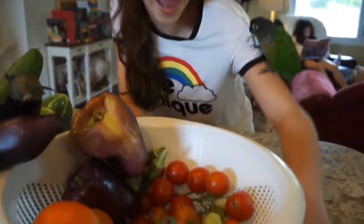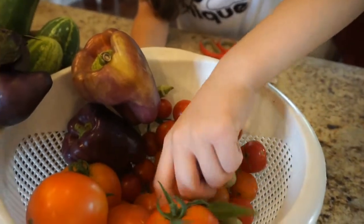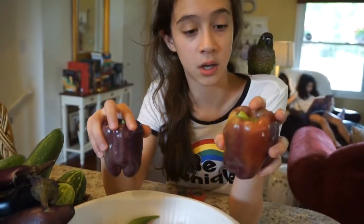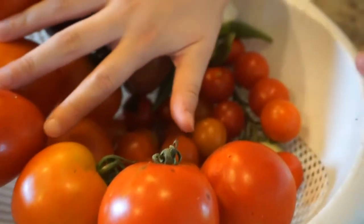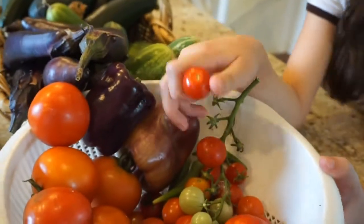And of course, our harvest from today. We have lots of tomatoes. We also have okra. We have two peppers. We have eight big tomatoes. Then we have lots of cherry tomatoes, the size of cherries.